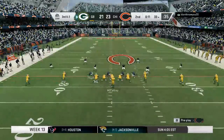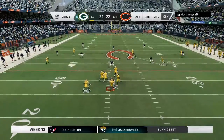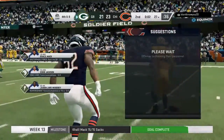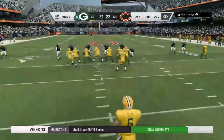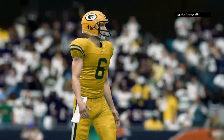After the incompletion, here now, 3rd and 2. Looking to throw. Nowhere to escape, and he goes down. Khalil Mack, what a season he continues to have. His 15th sack of the campaign. Here's J.K. Scott now, as he'll kick it away for the 2nd time. So we've reached halftime in a wild first half.